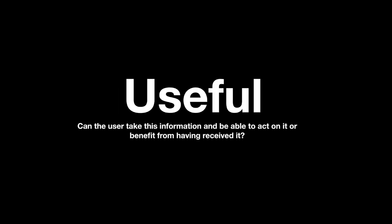And then finally, useful. Can the user take what you're sharing on your site and be able to act on it? Or can they benefit from having received that information in some way? If it's just facts and just on there for the purposes of putting content on your site to look like you have a lot of content, while that may be helpful for Google SEO purposes sometimes, it takes away from the user experience. And that's kind of a pet peeve I have sometimes with SEO, is that people will add a bunch of content with keywords and all that for their SEO strategy, but it's not necessarily useful to the users.